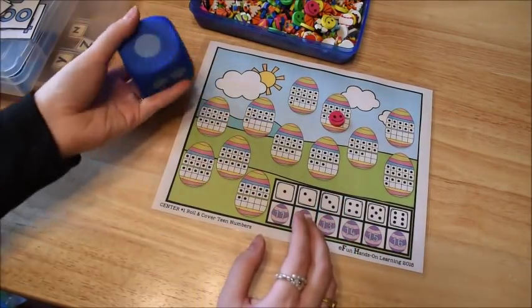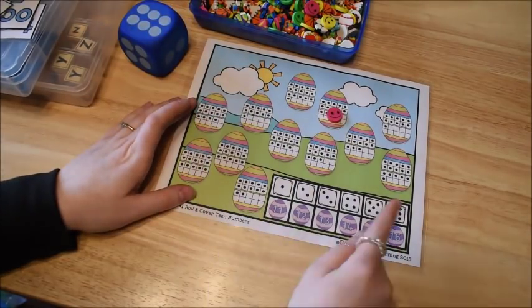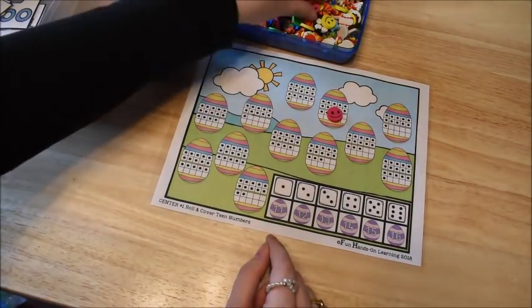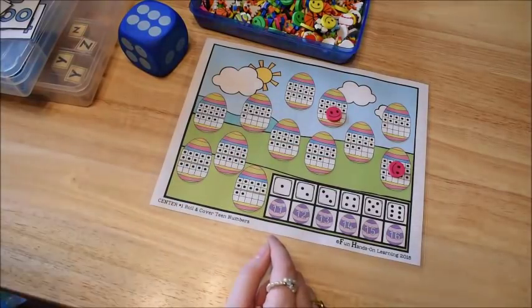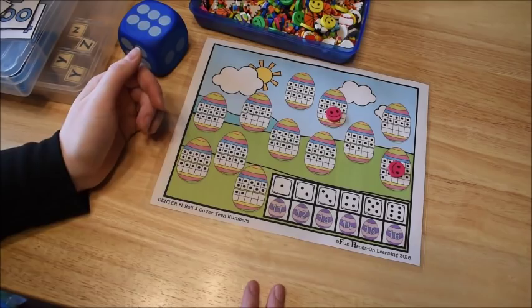So anyways, he would just continue on rolling. Now I got a 6. 6 is 16. He has to find one that has 16 right over here and cover it up. So yeah, but he would just continue on until he covered all of the Easter eggs up.